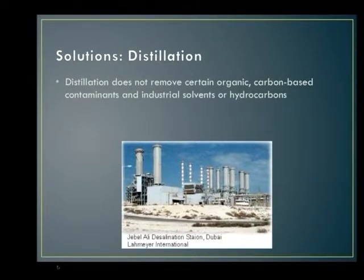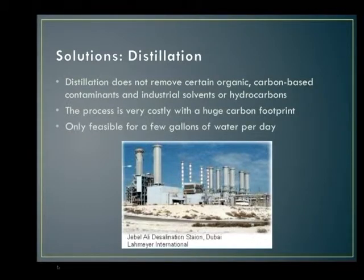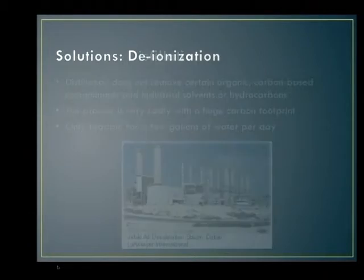It can only remove the salt, but it won't remove any organic matters or any carbon-based matter. So you have to have another filtration system for that. And it's really only good for a few gallons per day. And as I said, it's a huge carbon footprint.